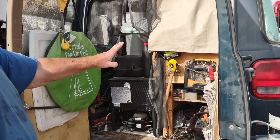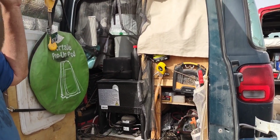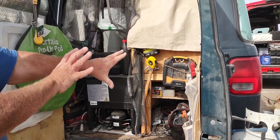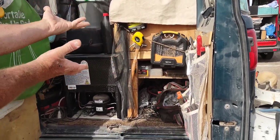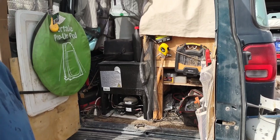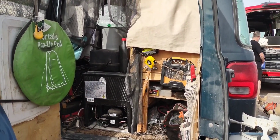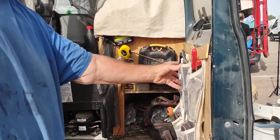There is no pretension with this van whatsoever. It is what it is. I don't have this part dressed up or gussied up. This is the reality of living out in the desert. You kind of throw stuff in. We all have stuff that we dig out from under our bed. So, tools and stuff there, and I got them hanging here.